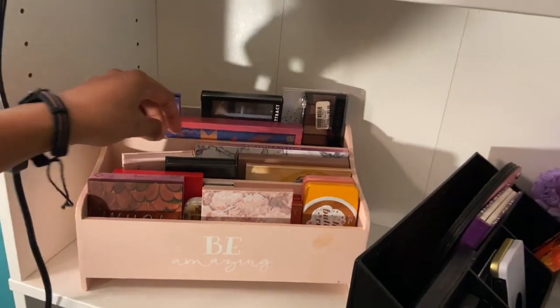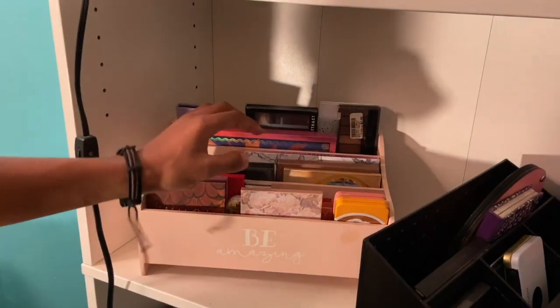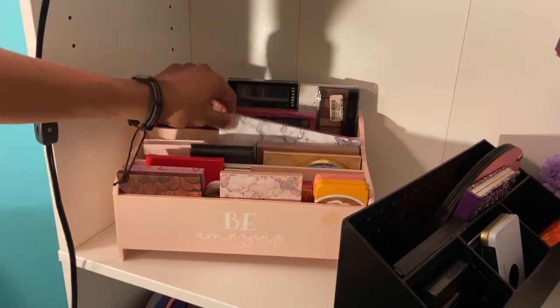I thought those were just old wallets. Old wallets? Yeah. What does that even mean? Oh wait, sorry, you guys wear purses. Yeah. Trash. I'm sorry.